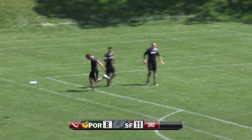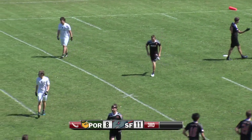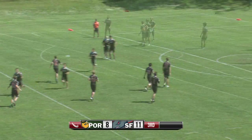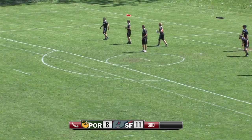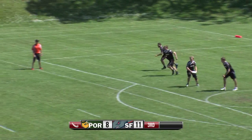A lot of energy for the Dogfish in the second half. Coming out fired up. Adamson chasing that down. Dogfish up by three now, 11-8, with 8 minutes and 4 seconds left in this third quarter. Two scores coming out of halftime.